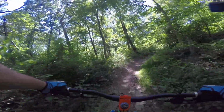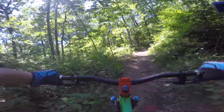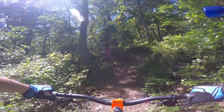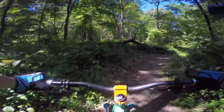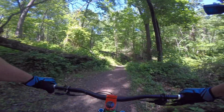Switch is another trail that's, I'd say, less than remarkable. Not because it's bad, but pretty much just another pedally connector trail to get to where you need to go. And I'm having derailleur problems.